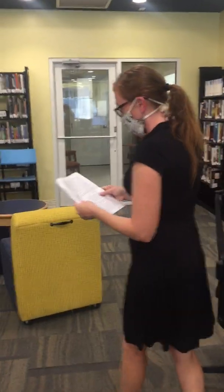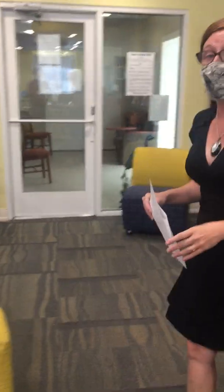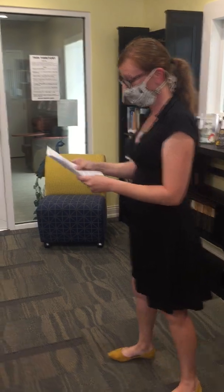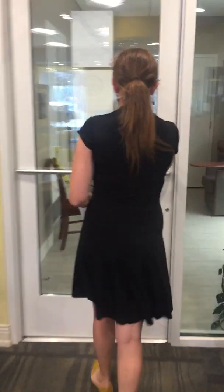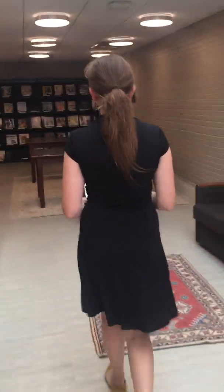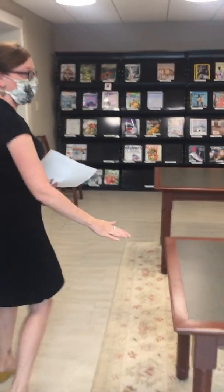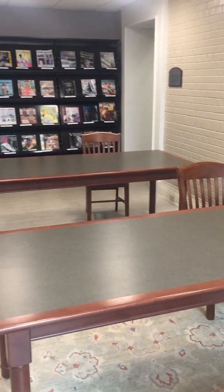You'll notice as we walk by, the new restrooms are closed. That is to ensure proper sanitization. The multi-use restrooms are more difficult to keep clean. So for your convenience and ours, the individual use restrooms are open in the back lobby. And we'll head that way now. You'll notice our study tables have also reduced seating, but they're still available.